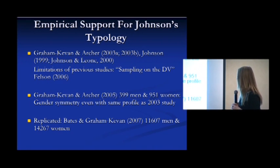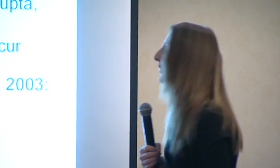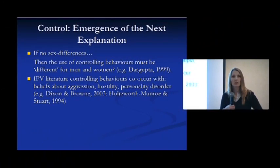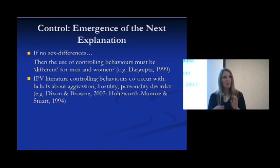Myself and a postgraduate student have reanalysed the Statistics Canada database, looking at current relationships only, and classified them as intimate terrorists versus common couple violence, and again found gender symmetry. So, okay, if men and women are equally likely to be intimate terrorists, we can maybe move away from gender now and start looking at psychological risk and so forth. No. Control is different for men and women. It's the next explanation. So I thought, okay, so it's different. So maybe women are using control to manage a relationship, to equalise unequal power structures.